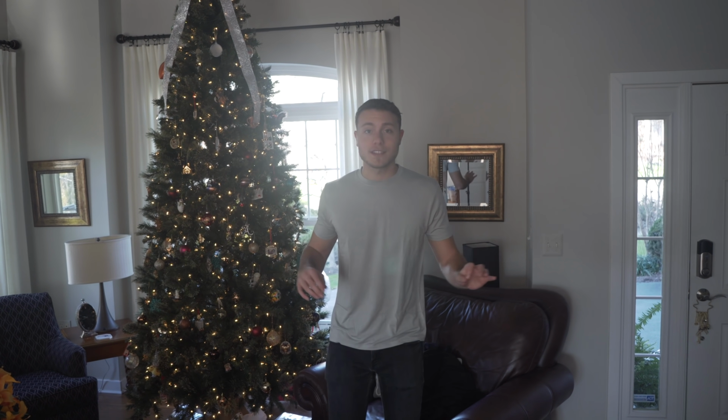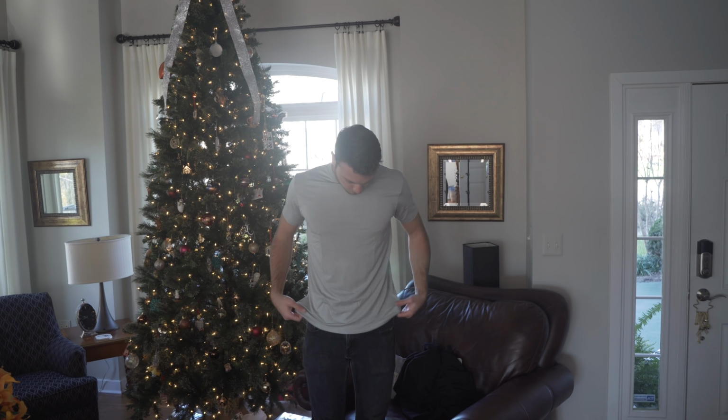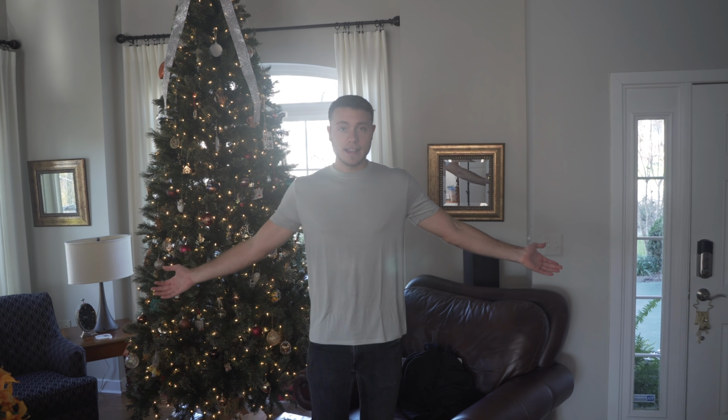As far as the length goes, once again, tall, skinny guy, I need something that's a little bit longer, and this is perfect. I don't know how far back I have to stand, but as you can see, it's long enough. And that's a very rare thing for somebody that's as tall as me, to have something where if you put your hands up, you're not going to be completely showing midriff.